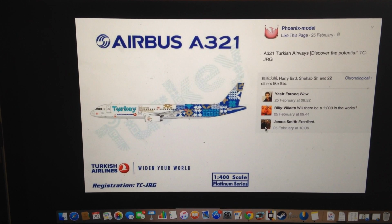Next we have another 1/400. This is the Turkish Airlines A321 with the Discover the Potential livery. Didn't even know this livery existed, to be honest. I had to do a little bit of research on it.